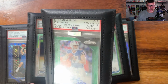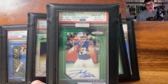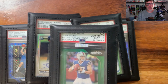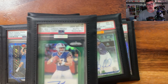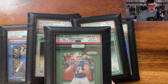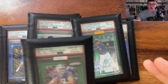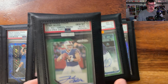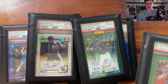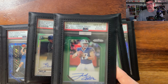Okay. Now at the time, we valued this around 11K. It's a pop one. It's since a pop two. It's the SSP green. Okay, the green auto. You don't see the green auto much in prism. You'll see the non-auto rookie, but the rookie green auto in prism is super short print. It's the auto version of like the blues and the reds that come out of retail. You know, the blue comes out of Walmart, the reds come out of Target. The green auto comes out of, I think, just retail product, which doesn't affect the value. It's just a super, super short print Josh Allen rookie that not a lot of people know what it is.